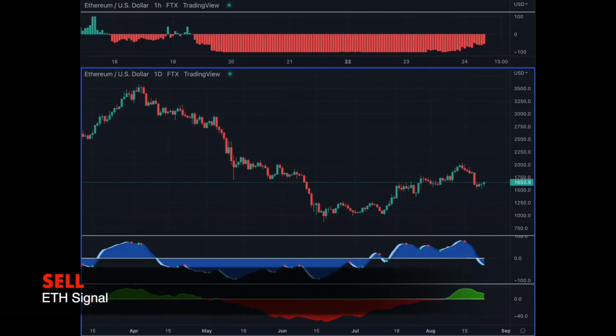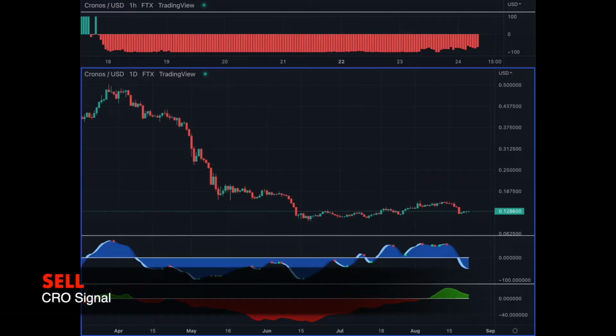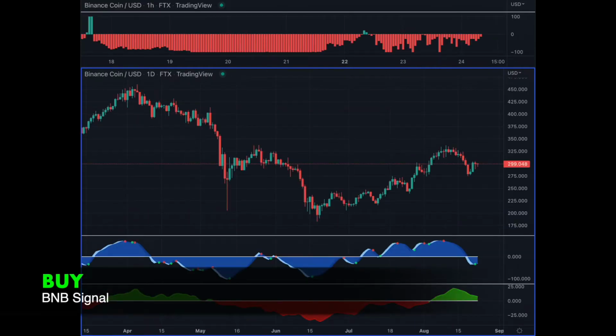Moving to Ethereum. Down, down, up, sell signal. Cronos. Down, down, up, sell signal. Binancecoin, slight down, up signal, up signal. So overall we have a buy signal.